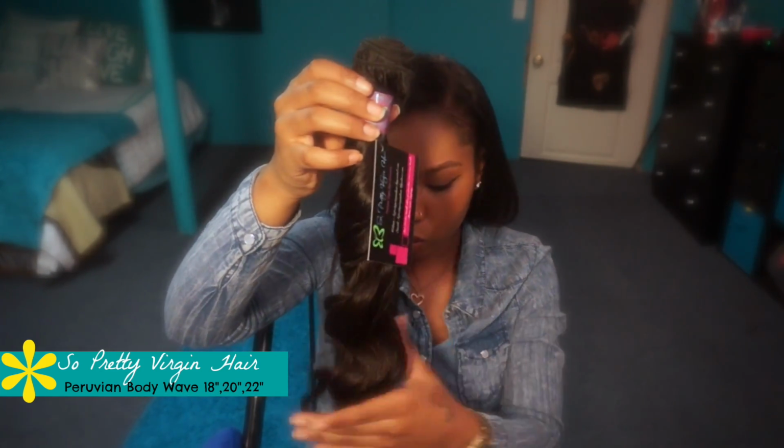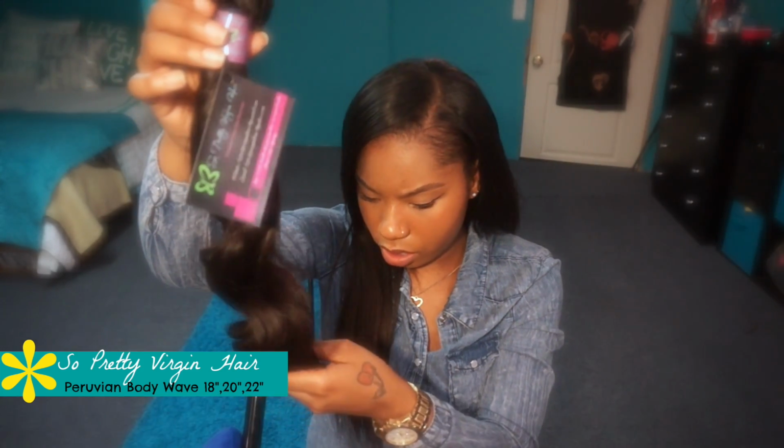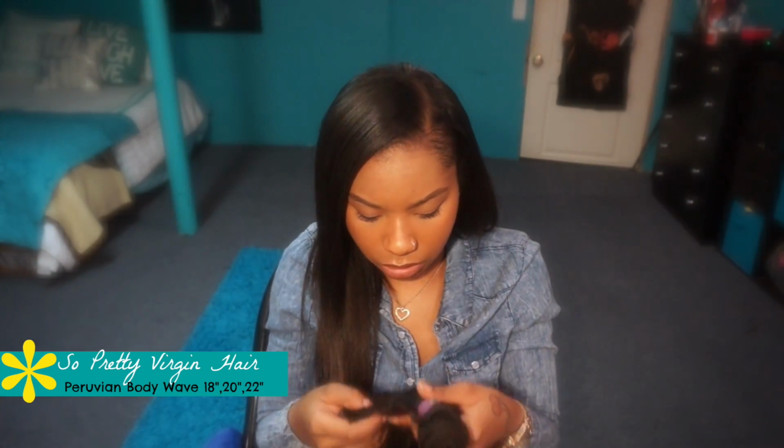This one is also super soft, and the ends seem really, really good. And it doesn't have a bad smell to it. It just smells like hair, like regular virgin hair. It's not a stinky smell or anything.